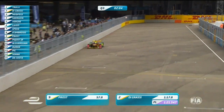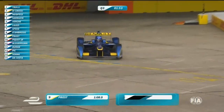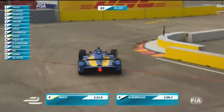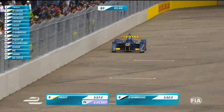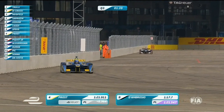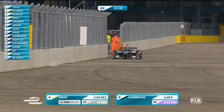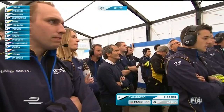Out, right up to the wall comes the championship leader. Can he take provisional pole position across the line? No, it's still second place. So that man Jarno is still on provisional pole position. But here comes Jerome D'Ambrosio, a personal best of anyone in Sector 1, a good Sector 2, but he's a couple of tenths down actually in Sector 2. Here comes Nico Prost out of the final corner. Any improvement from him? Yes, he goes fourth quickest. What can D'Ambrosio do here for Dragon? Across the line. Fourth quickest now for D'Ambrosio. So D'Ambrosio fourth, Prost fifth. But it's still Jarno Trulli holding on to provisional pole.